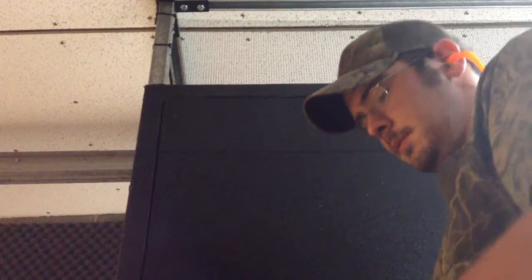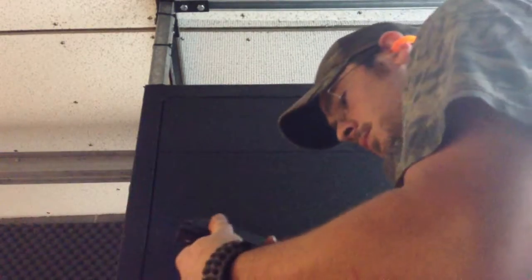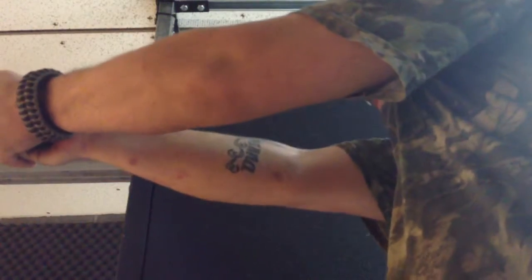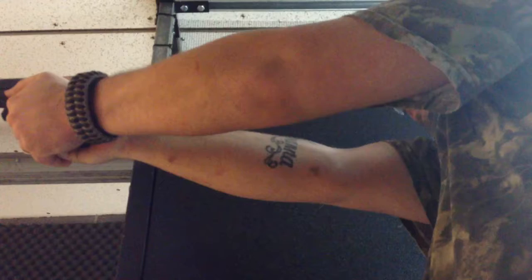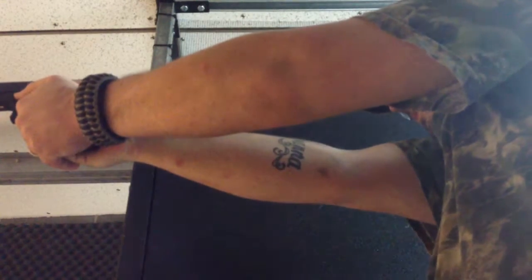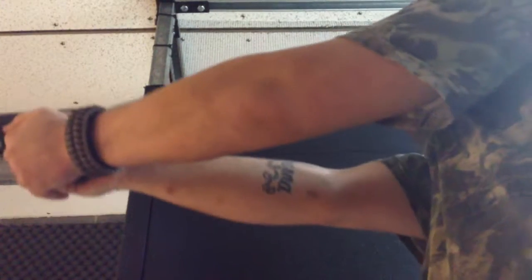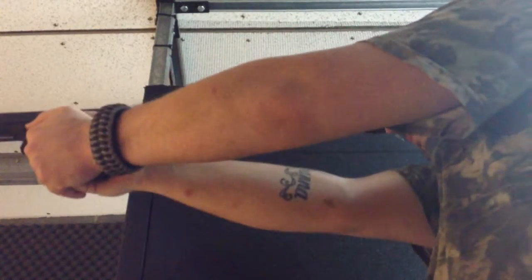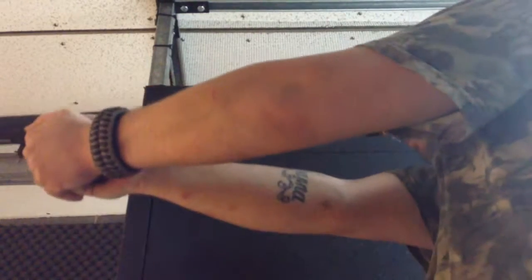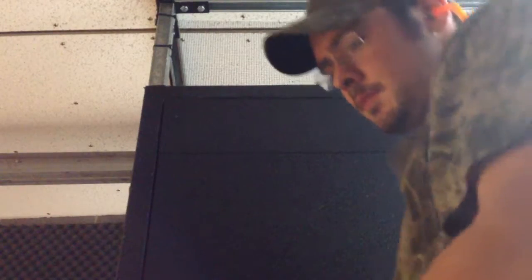Flinched. See that? I'm trying to slap the trigger. Got to work on my trigger control. A little bit better that time.